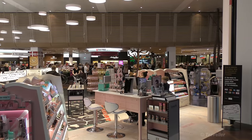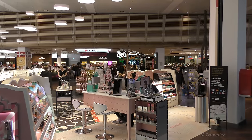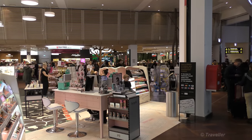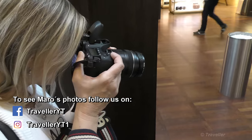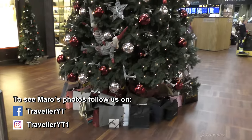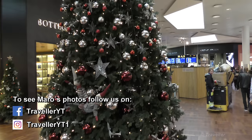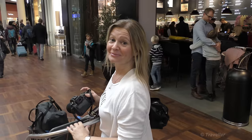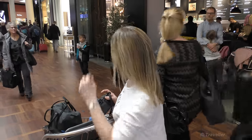She wanted water after all, so she's somewhere down there in that hustle and bustle, paying for the water. 10 krona for a bottle of water. And I was just getting a few shots for the Instagrammers here. Maybe a Facebooker. A lovely Christmas tree, standing outside, waiting for our flight gate to be announced.